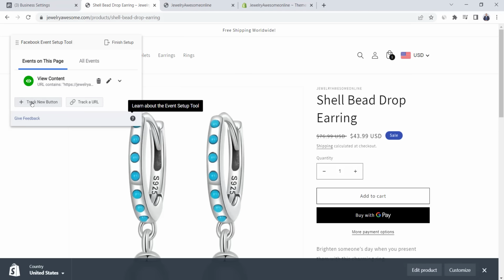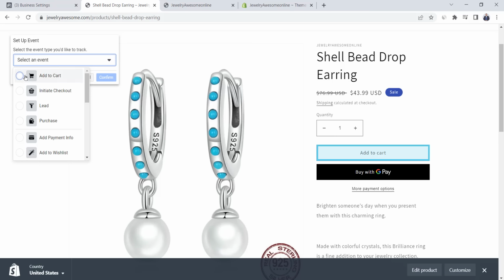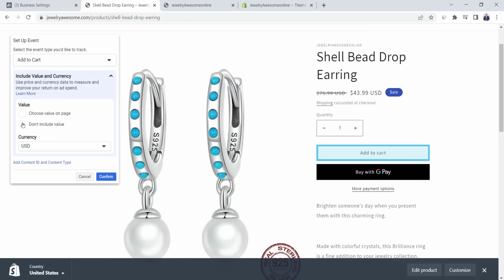Click on Track New button. Select Add to Cart button. And choose here, Add to Cart event. Select Don't Include Value and click on Confirm.